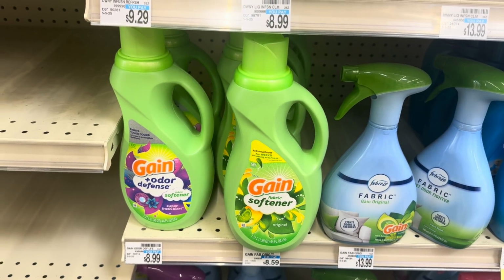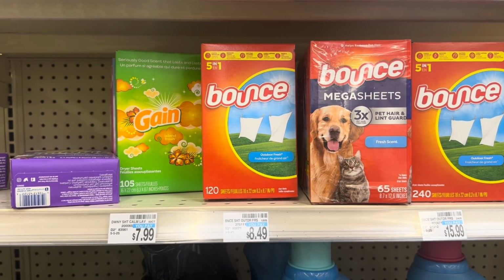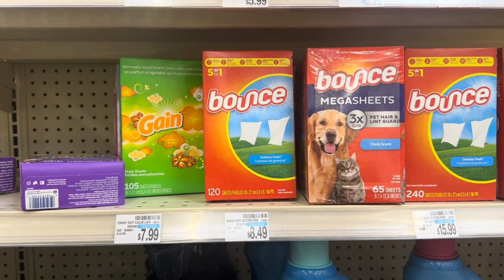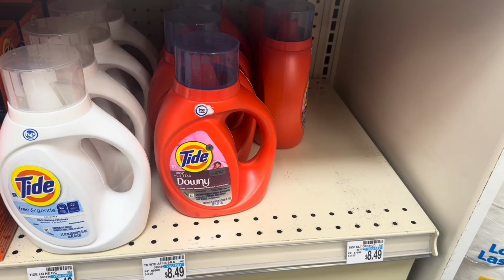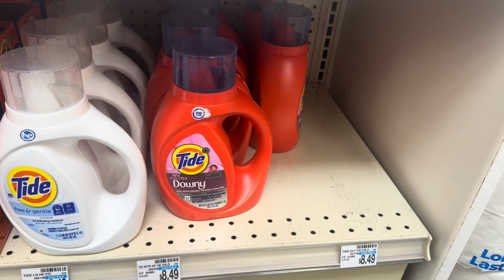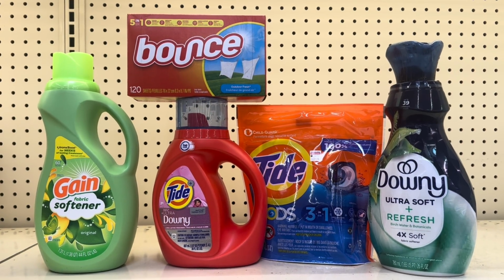1 Gain Fabric Softener on sale for $6.99, 1 Bounce Dryer Sheet 120 count on sale for $6.99, 1 Tide Pod on sale for $5.49, and the last item for this deal will be a Tide detergent on sale for $5.49. These 5 laundry products will total $31.95.